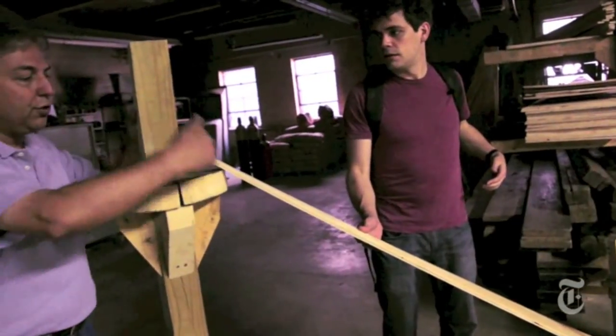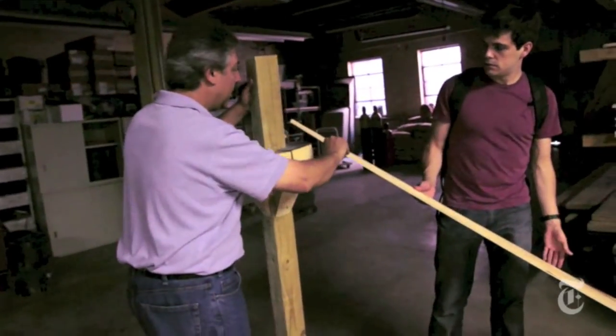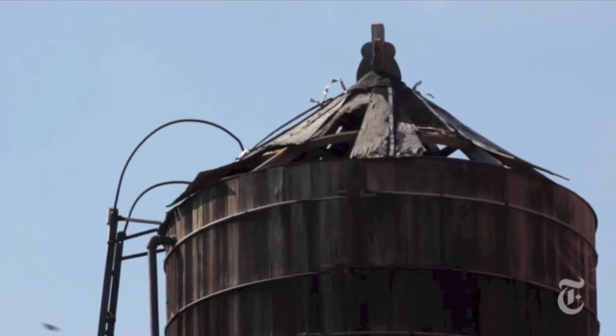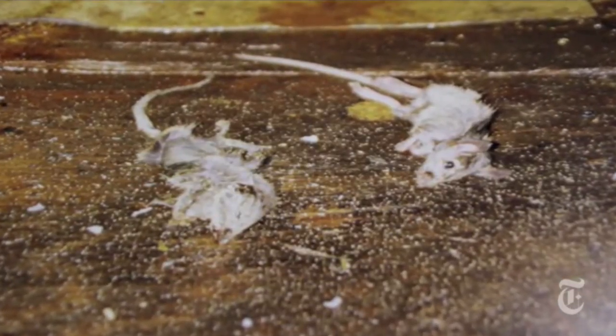You have a bunch of 2x4s that get built out here as framework. Right. Steven Silver is a third-generation tank man with American Pipe and Tank. When the roof on the tank is in deteriorated condition and it's open to the atmosphere, you have dust, dirt, pigeons, garbage. We've seen people living in roof tanks. You see mice and vermin in the roof tanks. And this is, for the most part, people's drinking water that the people in the building don't even know about.